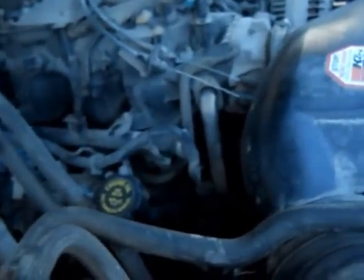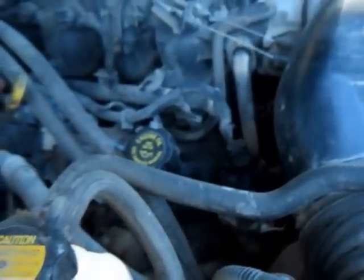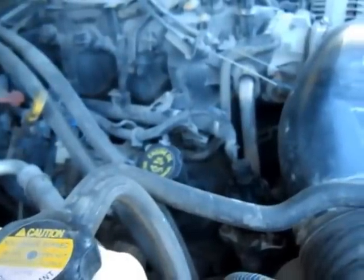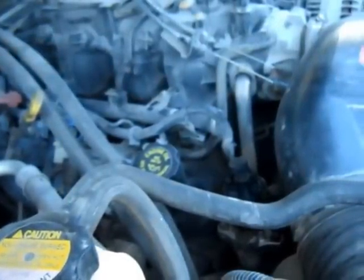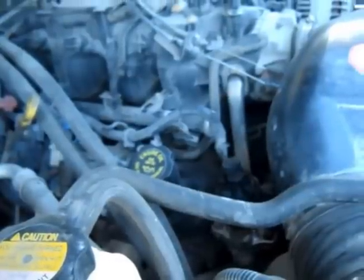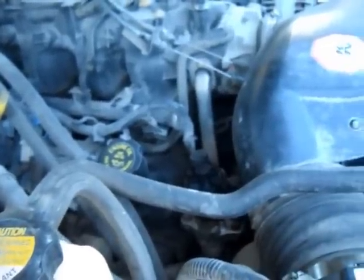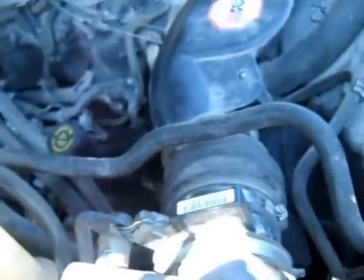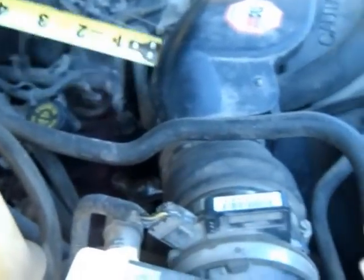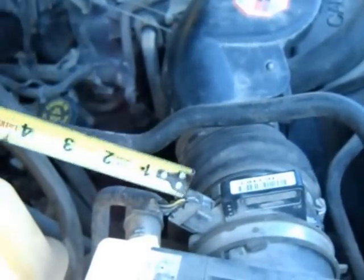Yeah, hello, this is Redneck Dave here, trying to show you how to diagnose whether it's your fuel pump that is the problem or your mass airflow sensor. What is causing this intermittent stalling on your vehicle?